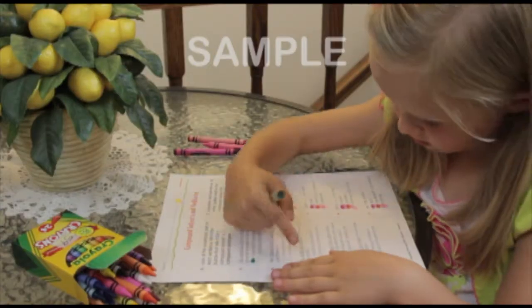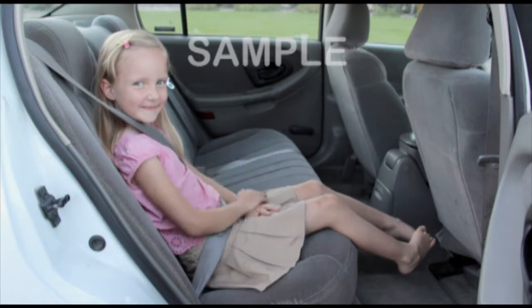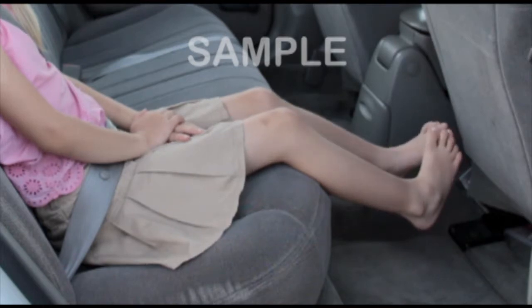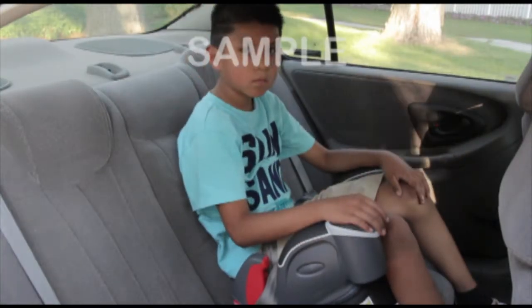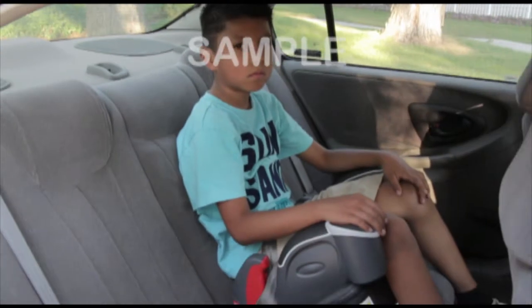Time for your last quiz. Is this child ready to move out of her booster seat? No, she still cannot fold her legs over the edge of the vehicle seat or touch her feet to the floor. What's wrong with this picture? This is a backless booster with no vehicle head support, and the child is only using a lap belt. They need a shoulder belt too.